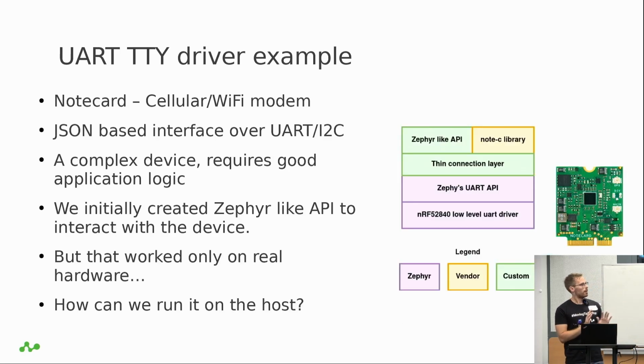Really quickly, this is an example of that. A while ago, we were developing a product that was using a Notecard, which is a cellular Wi-Fi modem. The main microcontroller talks to this thing via UART, and the Notecard has a JSON-based interface, so it feels very web-like development. The device actually is quite complex and it requires good testing. If you were running this on your actual hardware, it would take quite a long time.